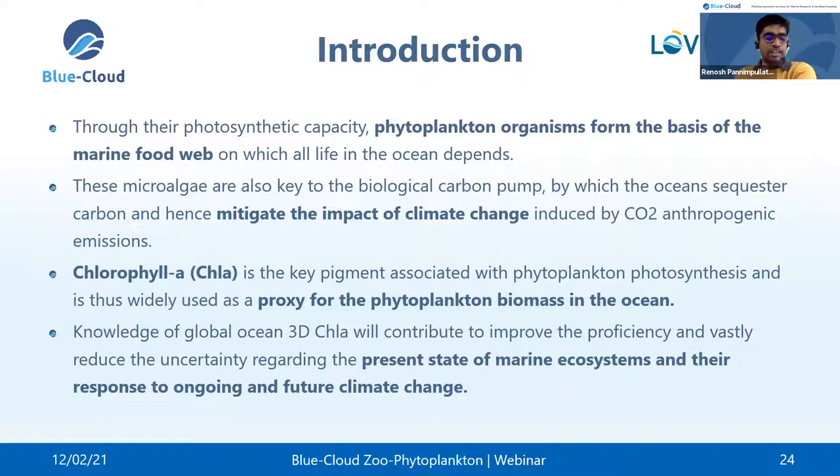These microalgae are key to the biological carbon pump and mitigate climate change induced by anthropogenic carbon emission. Chlorophyll A is the key pigment associated with phytoplankton and is thus widely used as a proxy for phytoplankton biomass in the ocean. The knowledge of 3D ocean chlorophyll A will contribute to improve the proficiency and vastly reduce the uncertainty regarding the present state of marine ecosystems and their response to ongoing and future climate change.